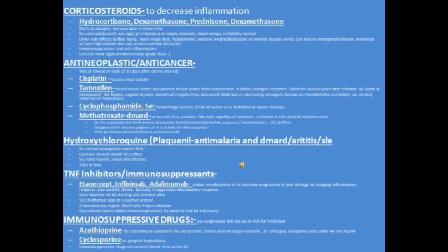The next class of medications are antineoplastics, which are anti-cancer medications. You should know that the white blood cell count is at its lowest at nadir, which is 7 to 10 days after chemo starts. Some medications are cisplatin, tamoxifen, which is used to treat breast cancer and prevent breast cancer, cyclophosphamide, and methotrexate, which is actually a DMARD. I wouldn't really worry about these so much because oncology is a specialty, so they won't really test you on this. But I would know methotrexate because that's also a DMARD, which is for arthritis. And side effects of chemos are basically everything. You know, they ruin the kidney, they ruin basically everything.